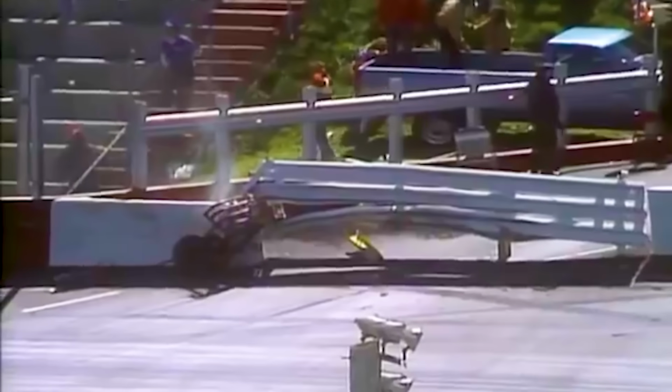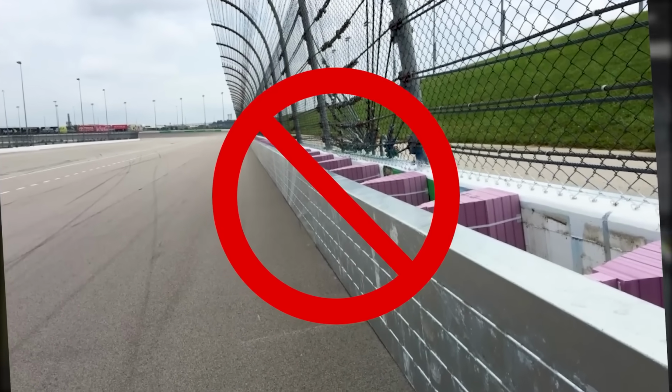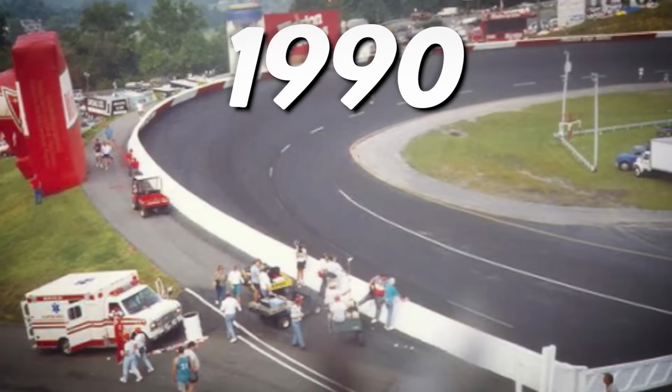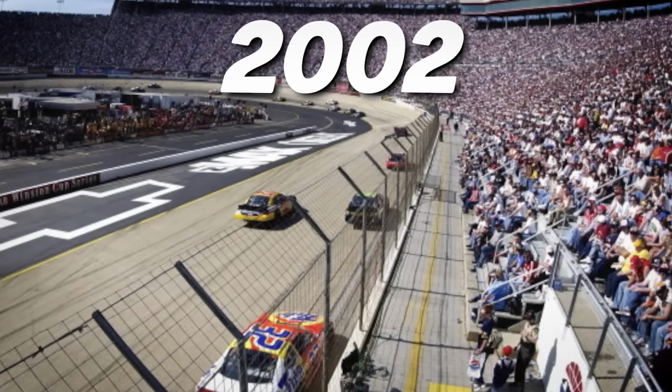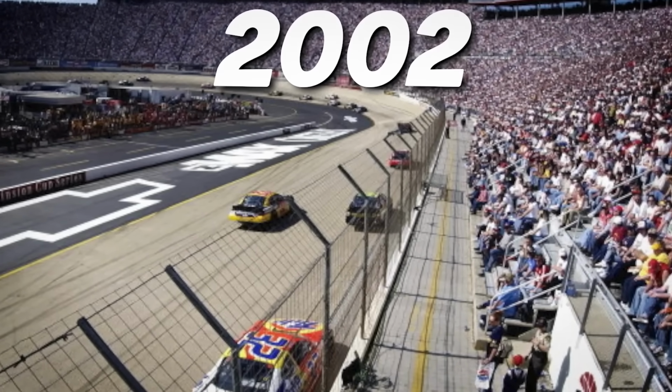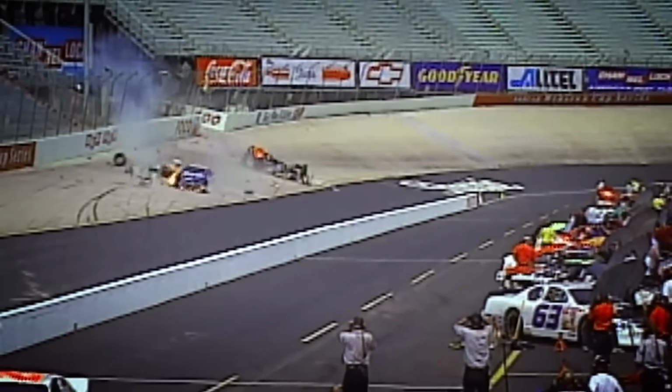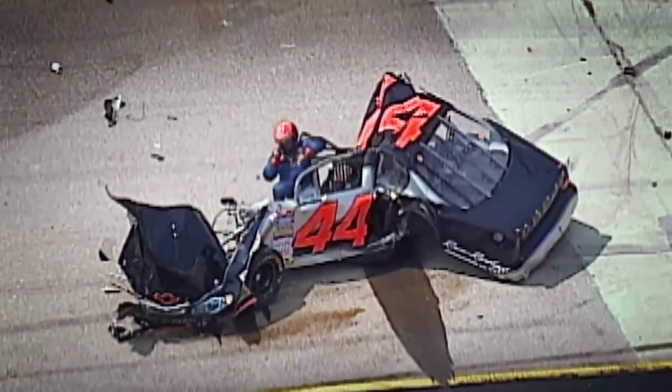Back in 1990, Bristol Motor Speedway had a crossover gate in Turn 2 that Michael Waltrip hit during a race. This area created a scenario where drivers had the potential to drive head-on into a concrete wall like Waltrip did, which destroyed his car in half. Keep in mind that in 1990, safer barriers weren't a thing, and driving head-on into a concrete wall was a vicious impact to absorb. By 2002, that metal gate turned into a concrete wall that looked just like the rest of the track. But Mike Harmon hit the wall in the same way that Michael Waltrip did back in 1990, and once again, another car was torn into pieces.